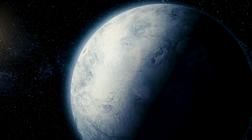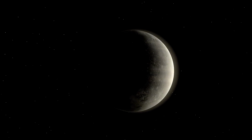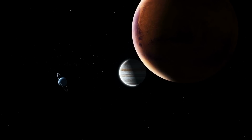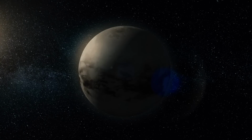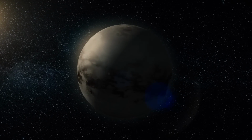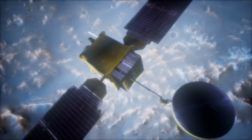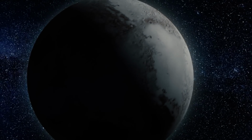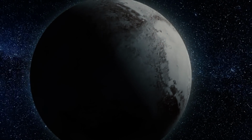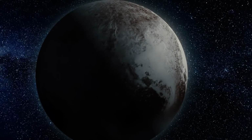Kerberos orbits Pluto in a nearly circular path between the orbits of Nix and Hydra, at a distance of approximately 58,000 kilometers, 36,000 miles. Like Pluto's other small moons, Kerberos is thought to have formed from debris created during a massive impact early in the dwarf planet's history. This collision likely ejected material into orbit, where it coalesced into the moons we see today. However, Kerberos's dark surface and higher density suggest that its formation or evolution may have been influenced by different factors.